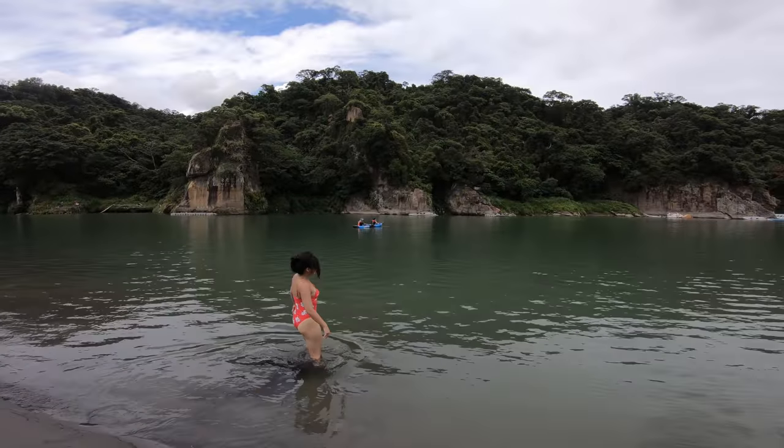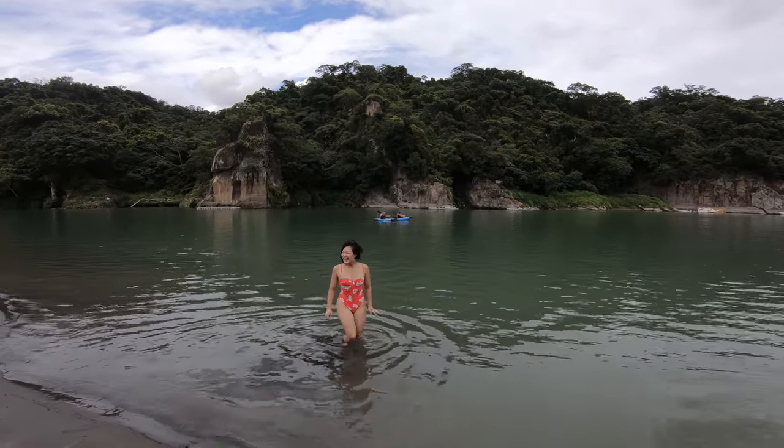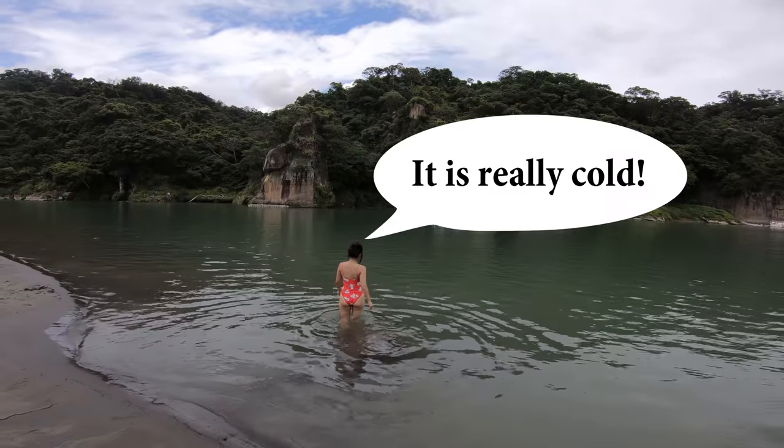And the water is super warm and nice. It is really cold.